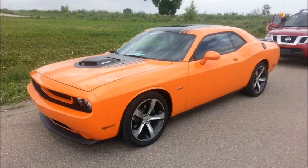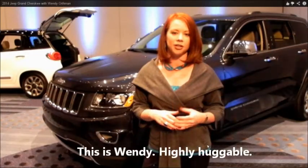Beautifully done. Really fun car. I had a good time in it. It had a 6-speed manual transmission, by the way. I had so much fun in this car that I jumped out, grabbed the Chrysler representative, Wendy, her name is Wendy Orthman, just grabbed her in a giant bear hug and said, "That was so awesome." It was just a great time.